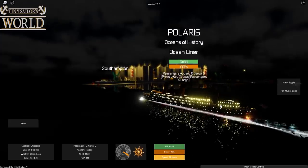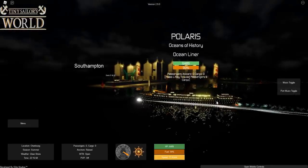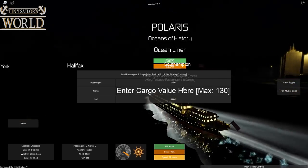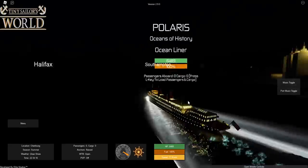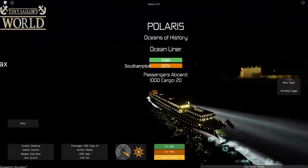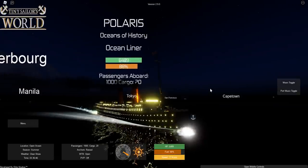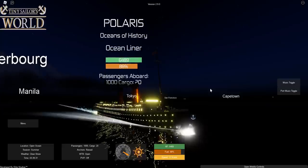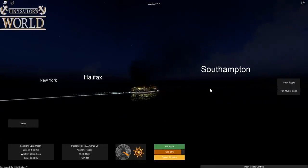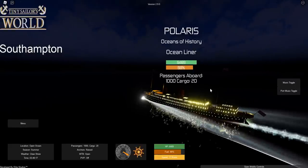to Southampton. It looks like the storm has just broken free, so now we are in some calmer waters. Let's load up with just 1,000 passengers and about 20 cargo, because let's say we offloaded some passengers in Cherbourg. Now we're going to make our way to Southampton. As the sun slowly begins to break over the horizon, we get a better view of the ship here. We've been sailing for about 2 days now, and it's been pretty good so far. We did have a storm, but ever since then, we've been smooth sailing.